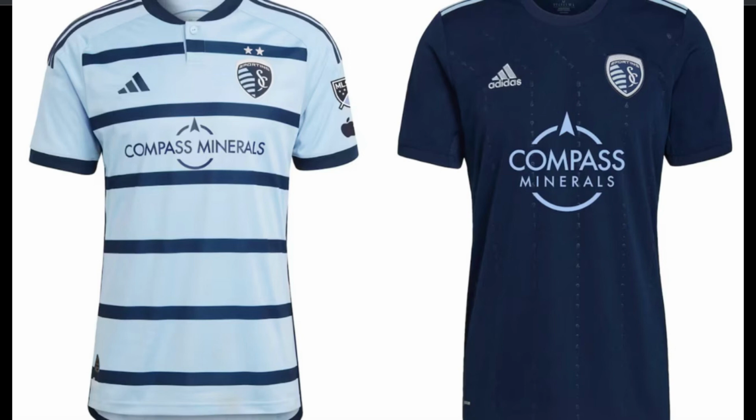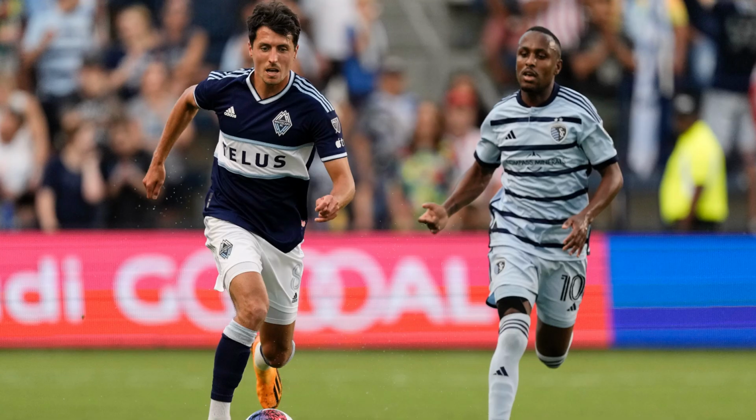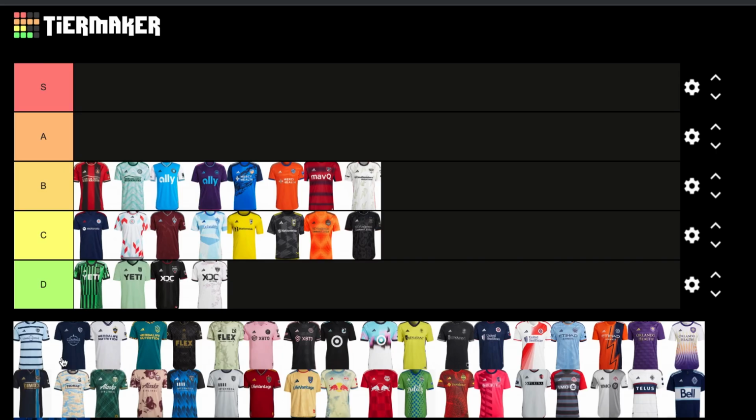Sporting Kansas City. Now, I'm going to say I'm a pretty big fan of the colors of this team. I don't know why. It's just very aesthetically pleasing, and I think they did an absolutely amazing job of implementing the team colors and logo into their home kit and away kit. It's a very simple design, just a stripe on the home kit and plain for the other one, but I think it makes a lot of sense for the team colors, and it's not doing too much, but as well it shows a little bit of creativity. So this one is honestly going to be in our B tier.